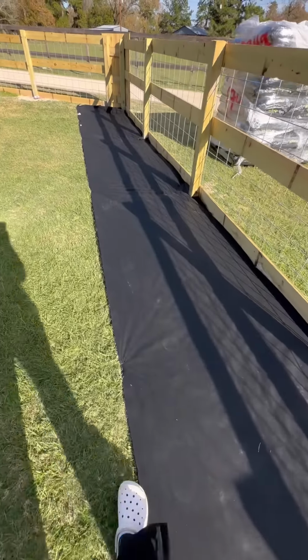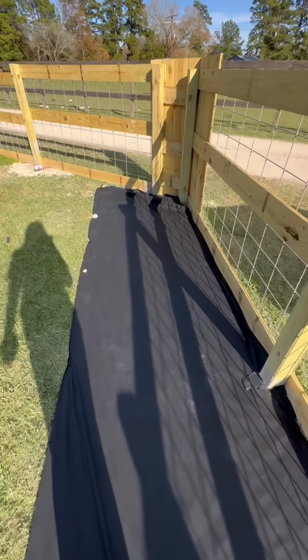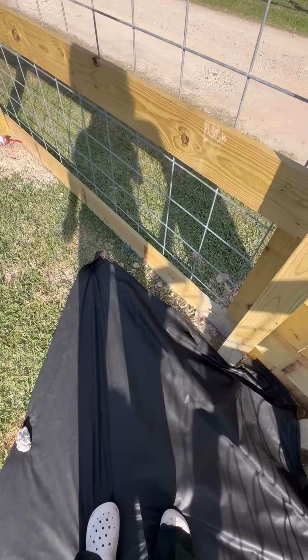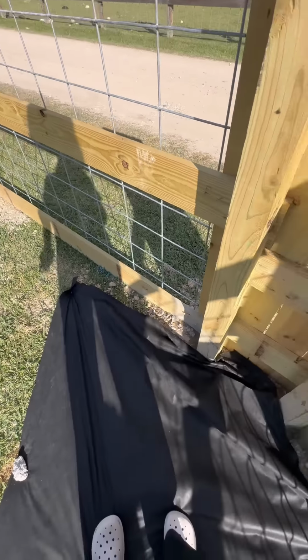We got the first little section down here with no problems, except right here at the end where my fence runs at a huge angle and I didn't cut it long enough, but we'll just go back with another little piece running that way. No big deal.